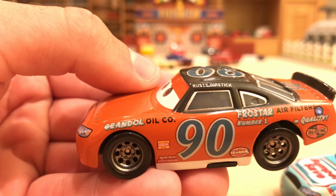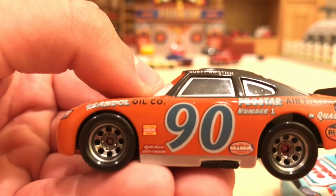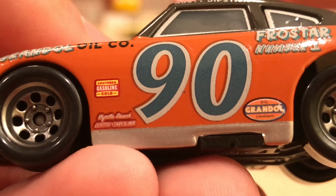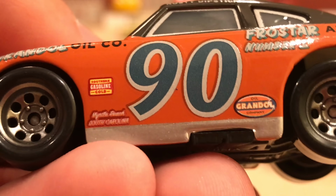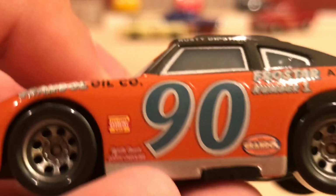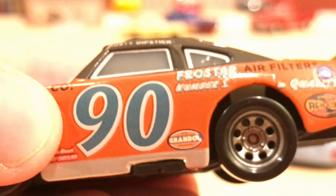Grendel Oil Company. Cool stuff. We have the Southern Gasoline Gold logo again. Aw, come on. We got a repeat town, Myrtle Beach, California again. Man, I was hoping that each one would be different. 90 on the side there, of course, maintaining his number just in a retro way.